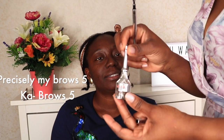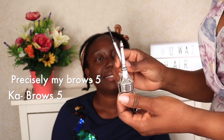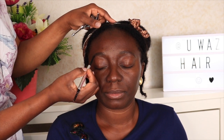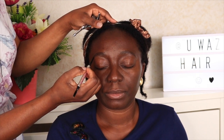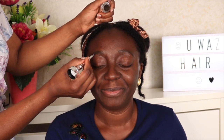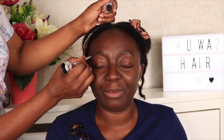Okay, now to do the brows, I'm going in with my Benefit Precisely My Brow in number 5 and also the brow gel. It's also in color number 5. I'm using the Precisely My Brow to outline the brow and define the shape, and to fill in the brow I'm going to go in with the brow gel. So I'm doing that, and once I am done, I'm going to go in and define the brows.